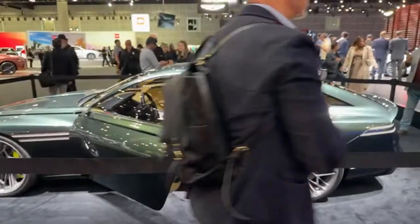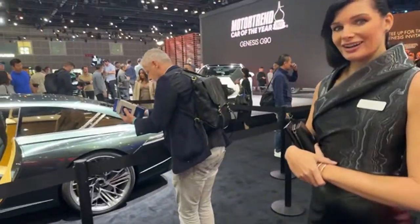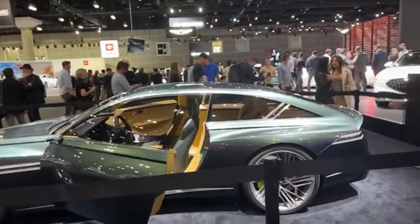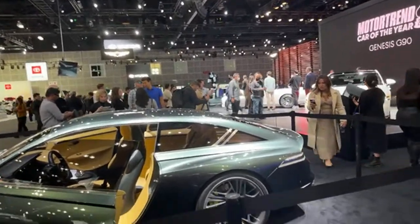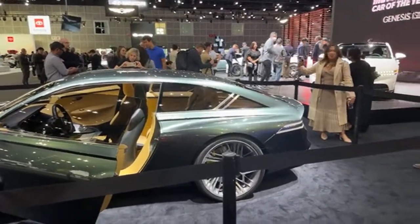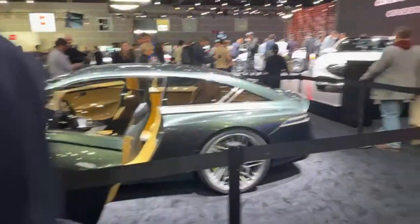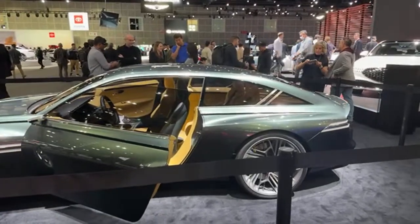Everything's pretty much overpriced. Can you tell us a little about the car? Yeah, we don't have a lot of information about the car. It's a concept vehicle. It's a concept EV. But other than that, we really don't have any information. Okay. What about pricing or anything? It's a concept, so there's no pricing or specs or stats. That's fair. Thank you.